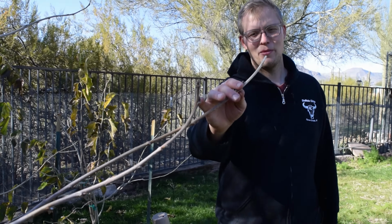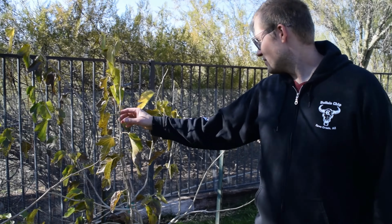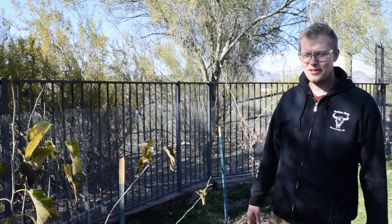This is our Shangri-La mulberry. It should give us some delicious fruit this spring. This one is our ever-bearing mulberry right here. You can see the leaves have almost fallen off. They're holding on just a little bit longer.